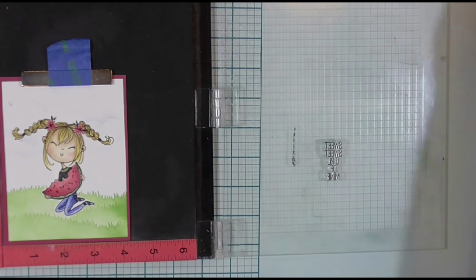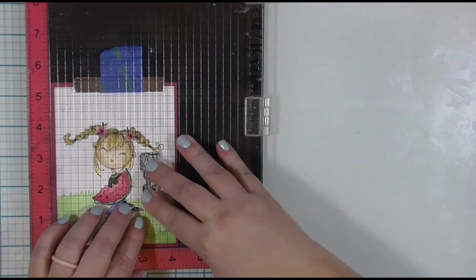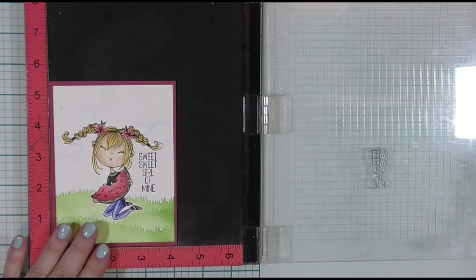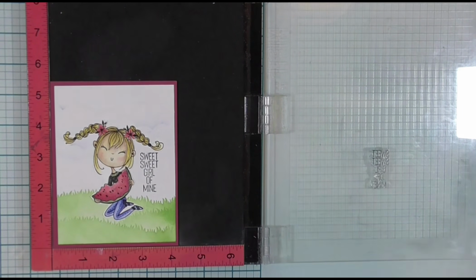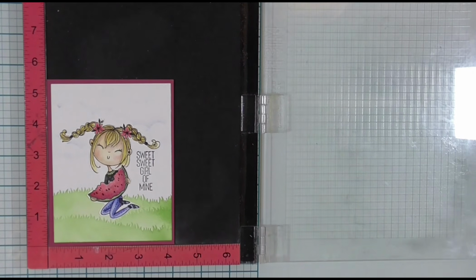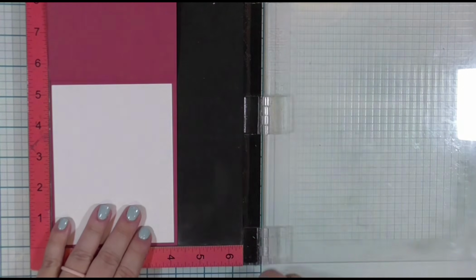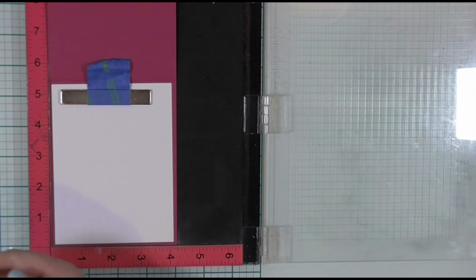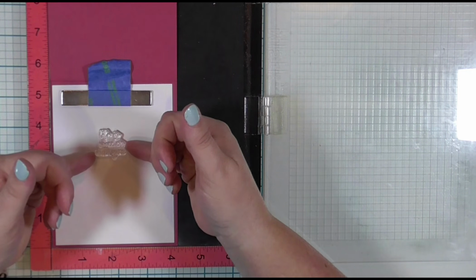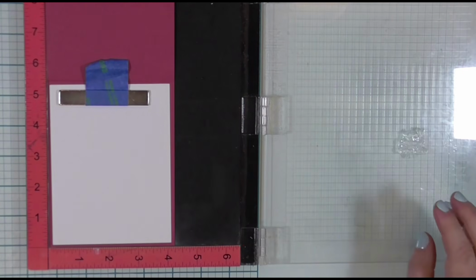I did go ahead and add 2 sentiments to this card, one on the inside, one on the front. I was able to create this scene using the My Favorite Things cloud stencil. Not that you can see the clouds in the background too much on video. I also used the grassy hillside stencil from Honeybee Stamps to create a place for her to sit and eat her watermelon.